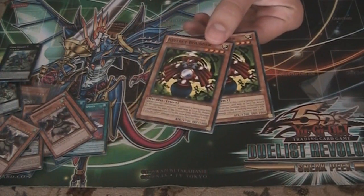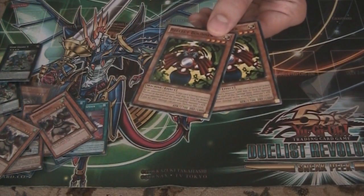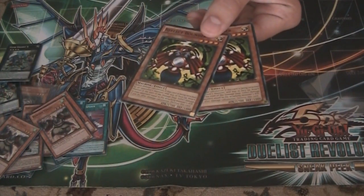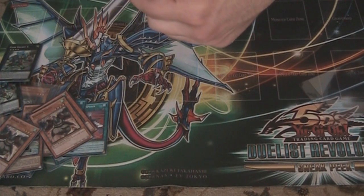I always thought Reflect Bounder was a really great card, because since it had such high attack points, your opponent always had to take at least 1,700 or 1,800 points of damage just to run over this card. These days they have a lot more card destruction effects, but if you can get past those and your opponent just has to try and attack over this thing, it can be pretty good.